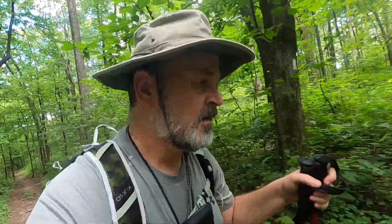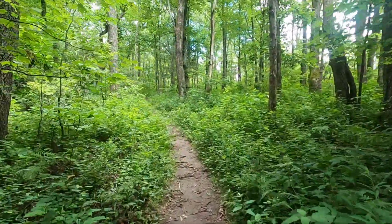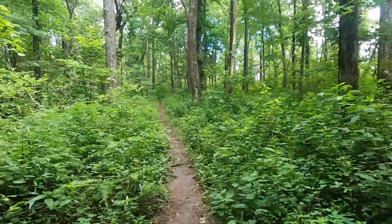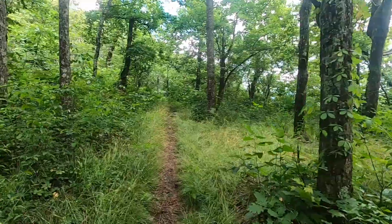So we just passed our turn off there to the right. And coming to this little overlook here. Let's see what we got out here. There we go. Got some company.